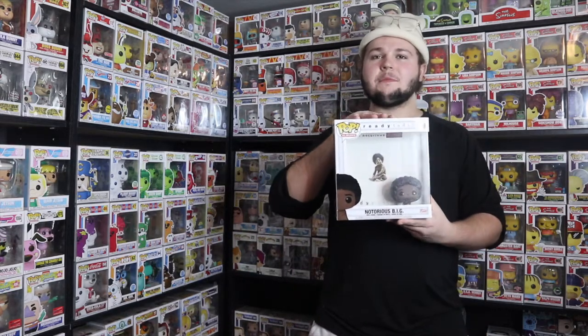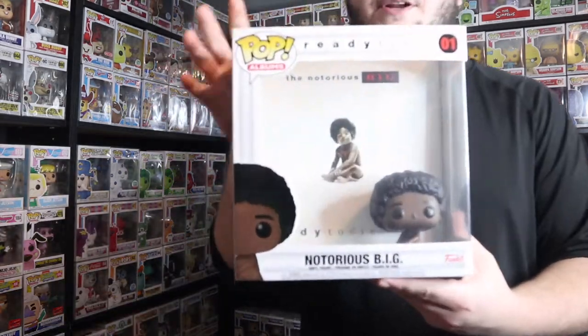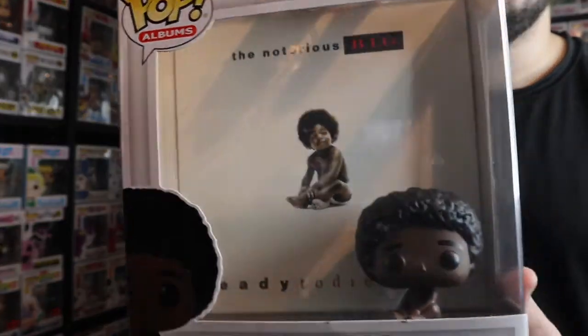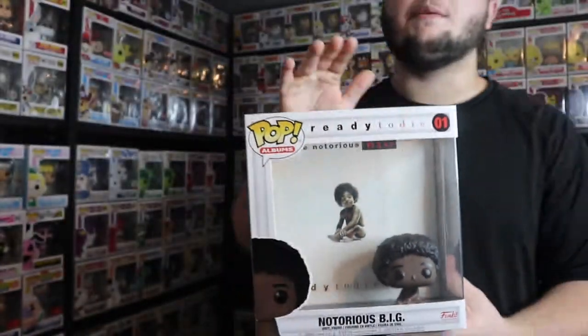Coming in at number 3 on my list, we have Notorious B.I.G., Biggie Smalls, Ready to Die. This is the first ever Pop Albums, and it is one of my favorites. This is such a cool album. Yeah, this is so cool. I love how simplistic the album is, and then the pop is also super simplistic and matches the album perfectly, and that's exactly what I like to see when it comes to a Pop Albums.